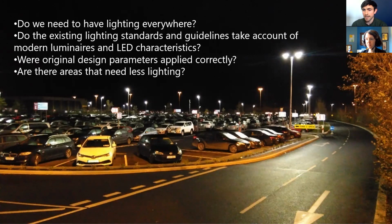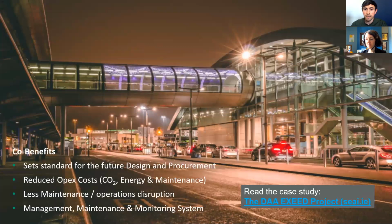Are there areas that need less lighting? And that's fundamental for EXEED, is that EXEED isn't just about replacing equipment. You ask these type of questions. So ultimately, they resulted in large savings for them, up to 80% that I mentioned at the start.